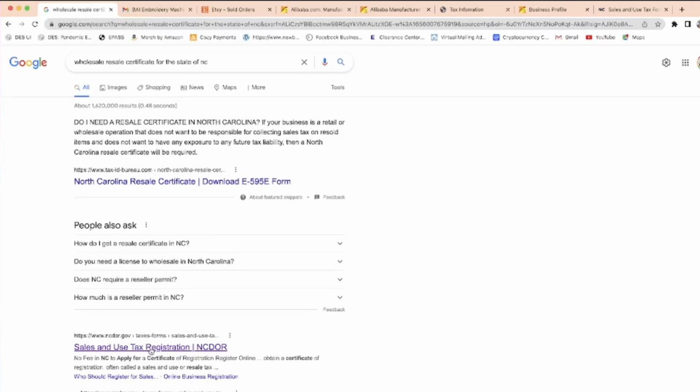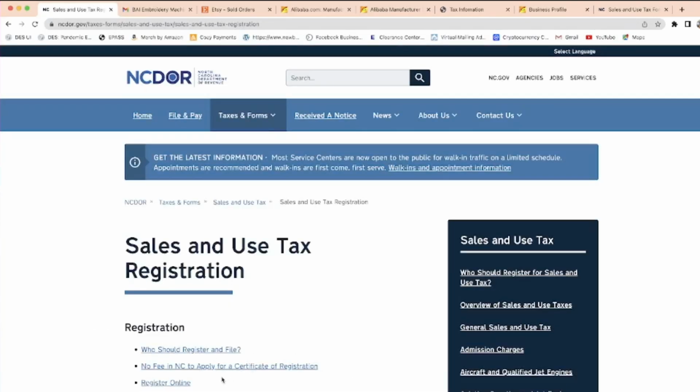So I just wanted to use that other term, but it's the sales and use tax certificate as well. So it's no fee to apply for your certificate. I did this for my other business, but I'm doing it for my new one. If you have multiple businesses, you want to make sure you have a different sales tax ID for each business. Make sure you do everything correctly, because when it's time to file, you want to have the proper documentation and certificates for each business name.